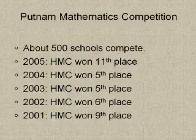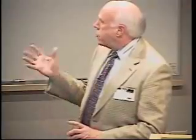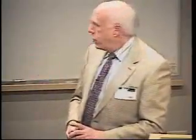In the Putnam exam, which is the mathematics competition we were discussing earlier, we're coming in in the top 10 places, mostly in the last few years. And this is out of a competition of about 500 schools in the area of mathematics. So it is, again, a very prestigious level of placement. We also have one of the highest participation rates in the nation in this competition.